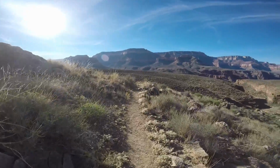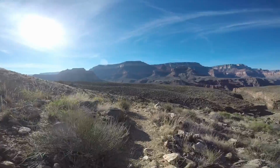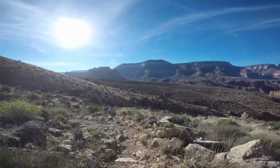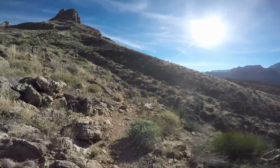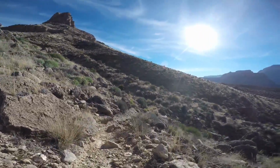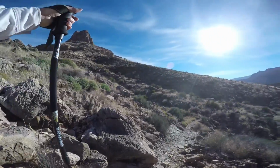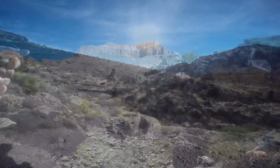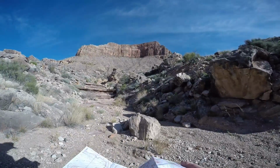Just winding along, still contouring around Zoroaster Amphitheater, going in and out of some minor draws here and there. Got a little windy now, but it's still beautiful. Drying off now without my jacket on, so it's feeling good. That is Bradley Point.